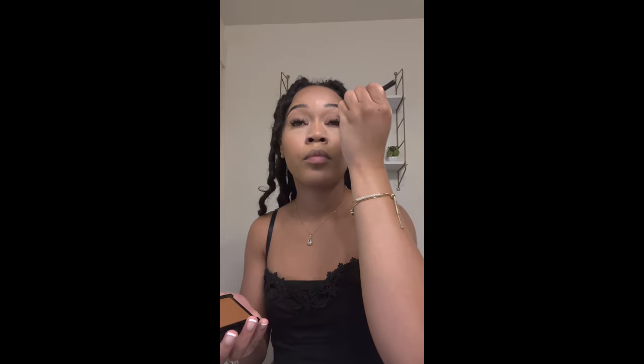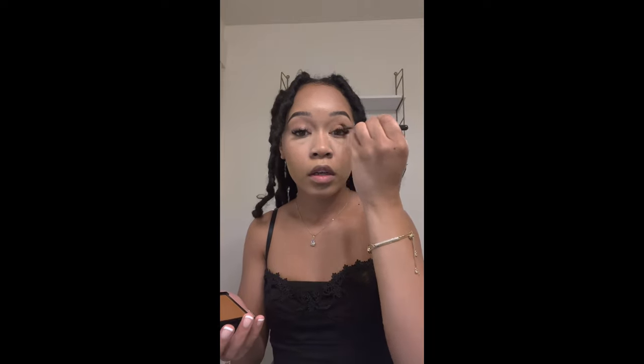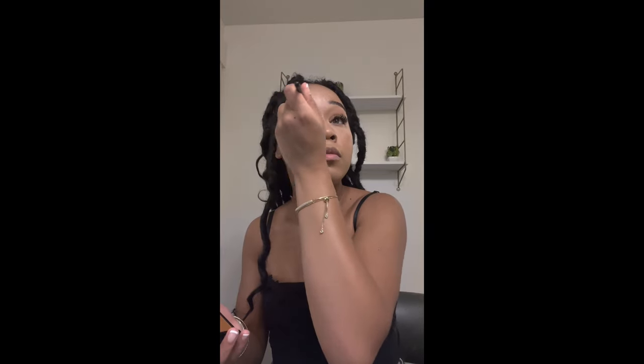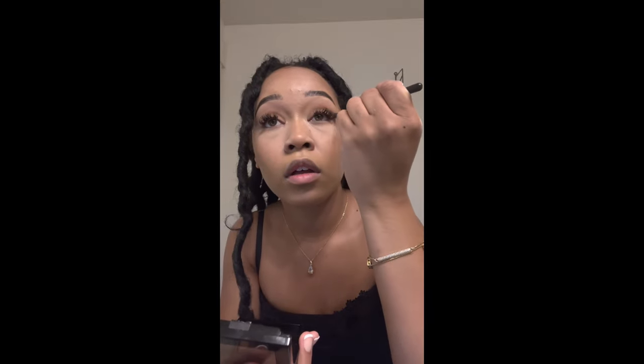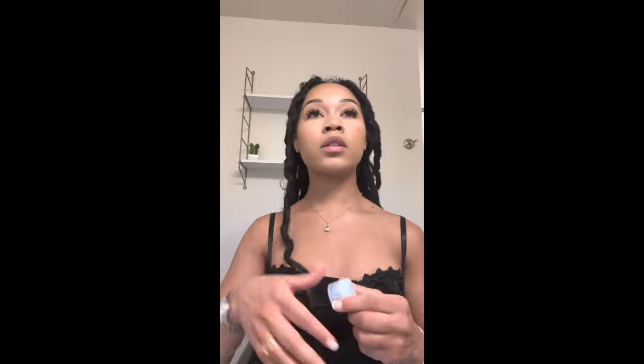And it goes from, what's it called? A cream to a powder. So it's nice because it mattifies this in your crease right here. Just instantly mattifies it. It blends out so smoothly. Because it's a cream, it blends out super easy. And then it just mattifies, so it's the perfect powder. Period. It's pretty. Okay, so my face is done.